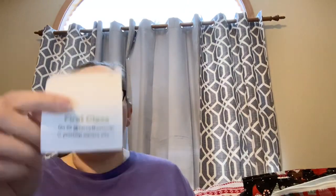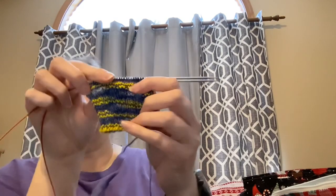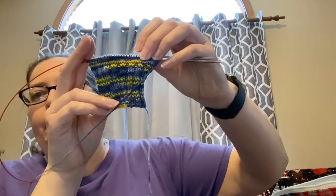And I also have, I'm going to have to pull this out because I always get his name wrong. A Yarny Mammoth colorway. Oh, here we go. Yarny Mammoth, and the colorway is First Class. I got this because a friend knitted it up and it looks like Michigan colors. My husband's from Michigan, and so is his family. So I am making him, oh Lord have mercy, some socks out of that colorway.